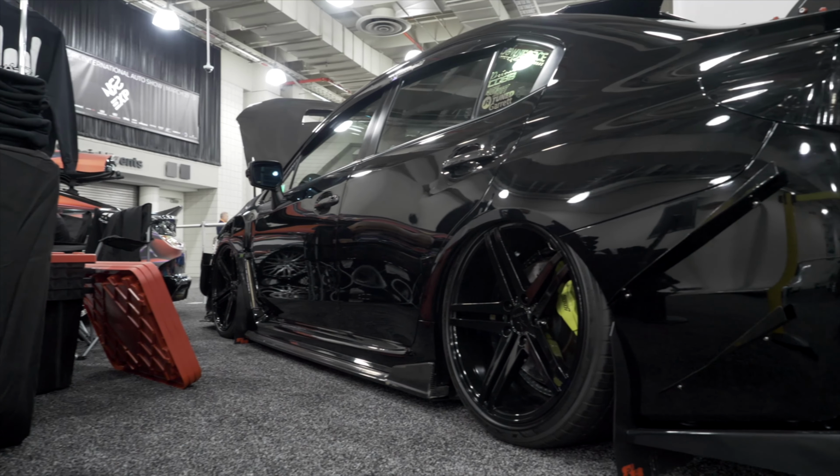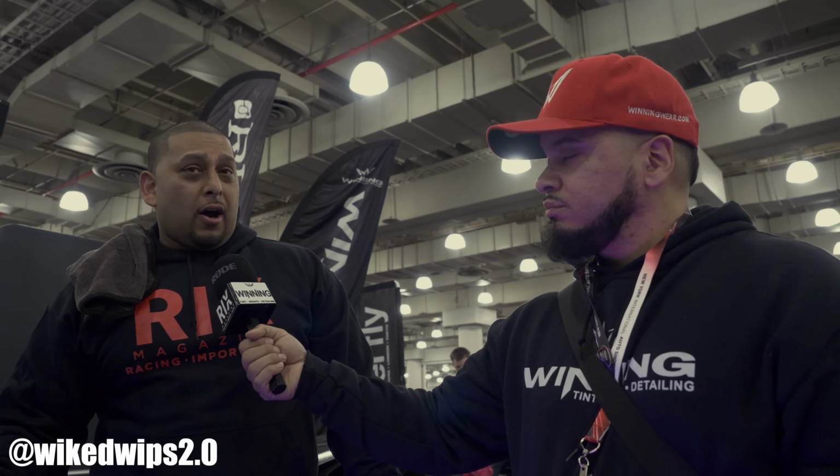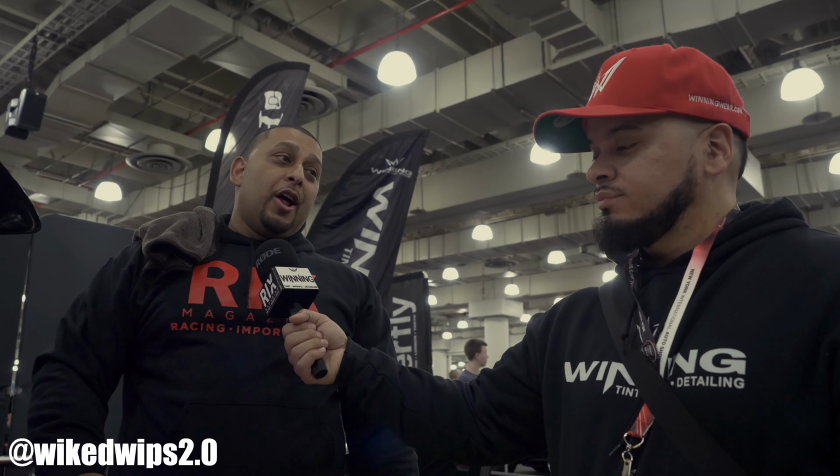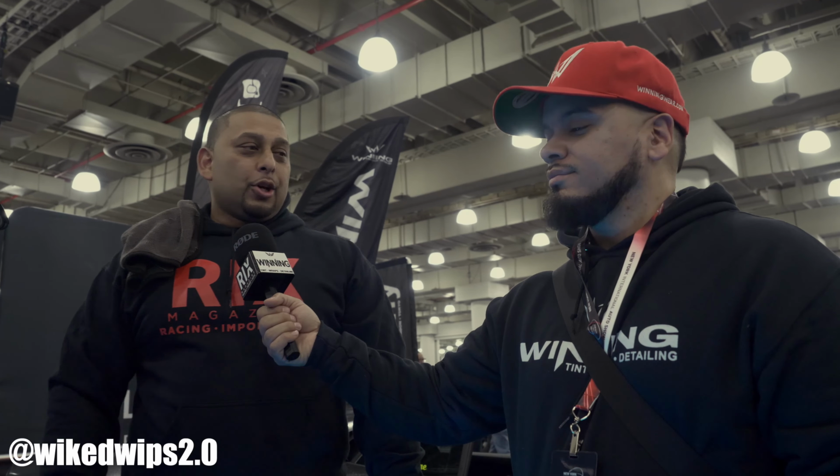So with all the lights and stuff off, with this car just sitting here, you'd never know this car is almost 1,000 horsepower. You'd never know until you hear it start or see it move or see under the engine bay. So that's what I like the most. Beauty and the Beast, as you said.